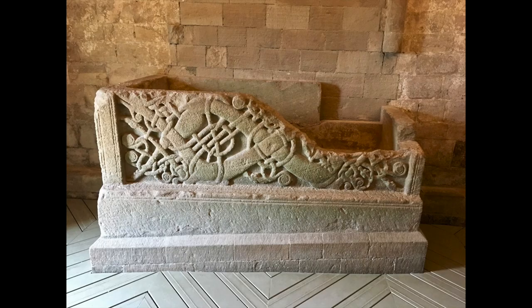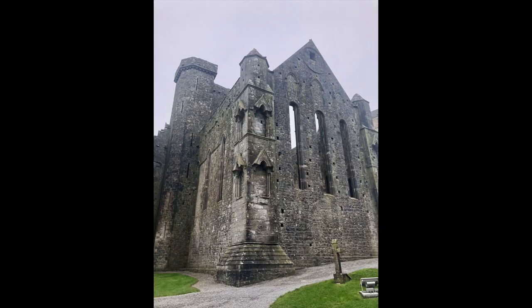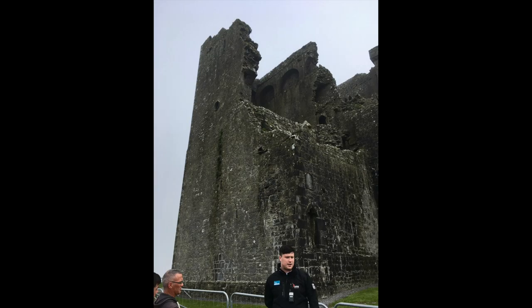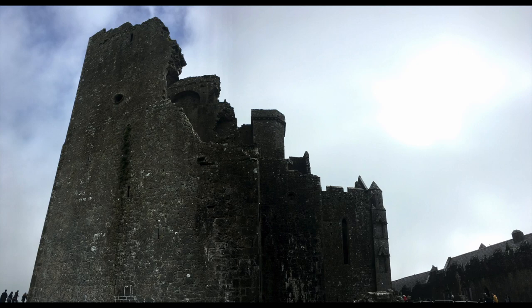And then there's the sarcophagus inside of Cormac's Chapel. Different parts of Cashel butt up against each other. Notice the close seams. The exterior of Cormac's Chapel, also on the Rock of Cashel. Our tour guide, whose name is spelled C-A-T-H-A-L, and I have no idea how to pronounce that. And numerous viewpoints of the exterior.